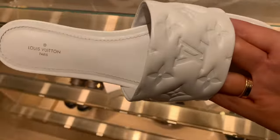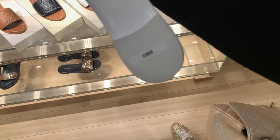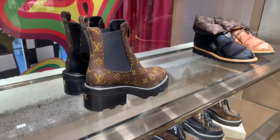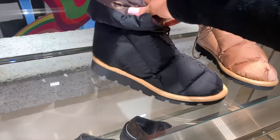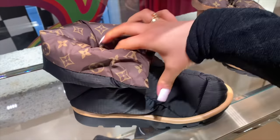This style has been quite popular for summer and they have so many colors. What's the price? $595. It looks like they have these back in stock because they were sold out before, the puffer style boots.